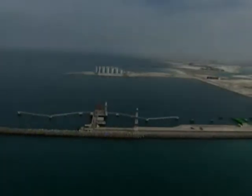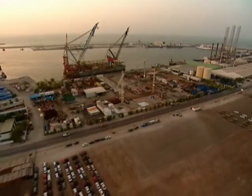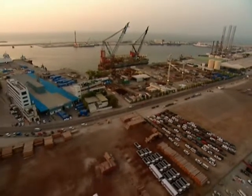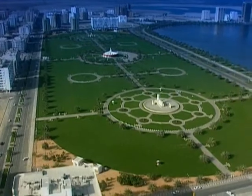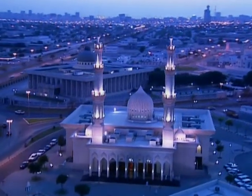The Hamria Free Zone in Sharjah offers a world of unparalleled facilities, infrastructure, competitive business incentives, access to neighbouring ports and countries, and unlimited opportunities. It is located in Sharjah, an emirate in the UAE, a progressive business and industrial nation on the move.